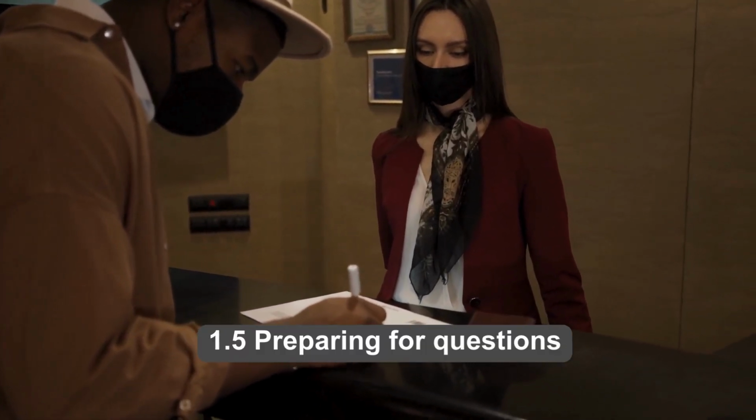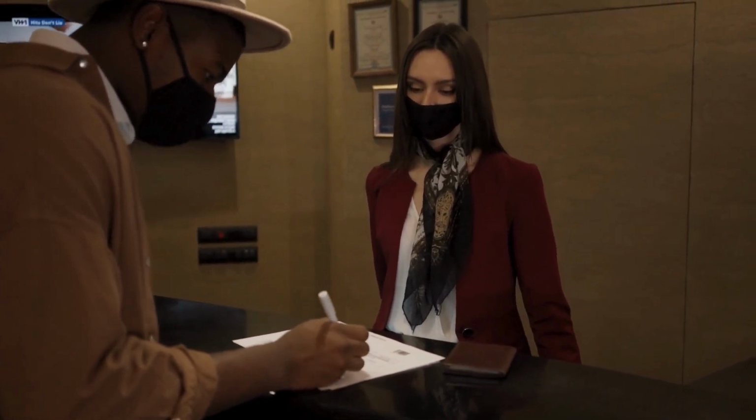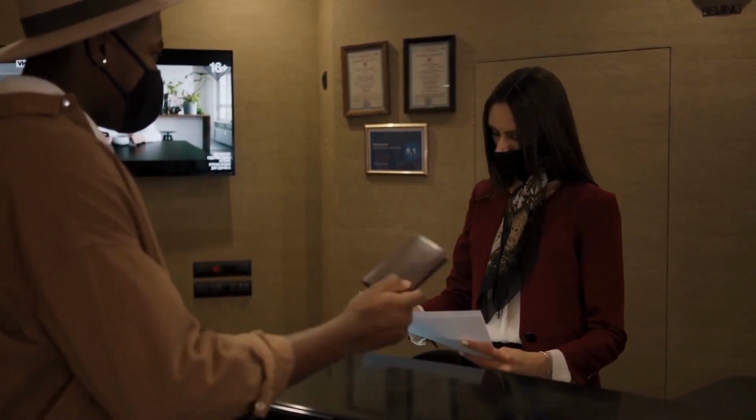1.5. Preparing for questions. Be prepared to answer questions about your visit, such as the purpose and duration of your stay, and who is covering your expenses. It's crucial to answer these questions honestly and consistently to avoid any issues during the immigration process.